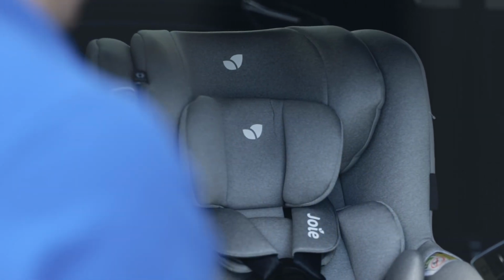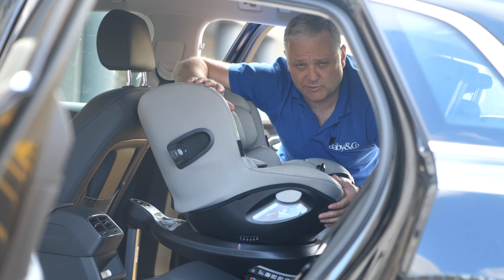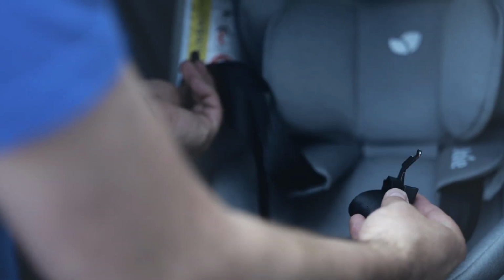We don't really find that we see any vehicles this doesn't fit, but obviously do make sure that it is right for your car. The seats start from 40 centimetres through to 105 centimetres or 19 kilos, which essentially means from birth through to 4 years of age.